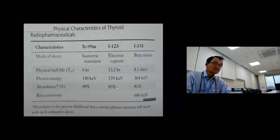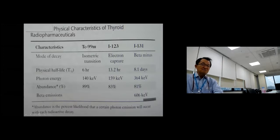And iodine-131 has a beta and gamma. The gamma is 364 keV. Beta is 600 keV. And the half-life is 8 days. Therefore, one microcurie of iodine-131 delivers about 1 to 1.5 rads. A rad is 100 ergs per gram.